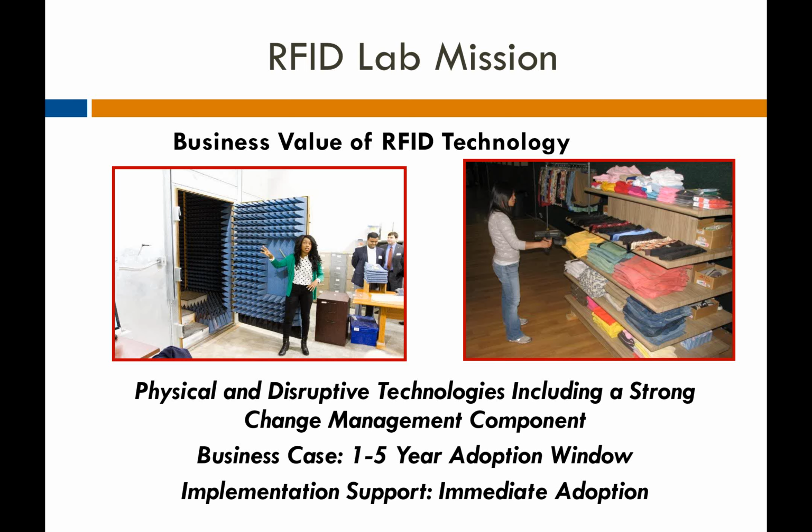We really look closely in that 1 to 5 year adoption window. We do look at some futuristic technologies, but we like to look at futuristic stuff that we're going to see sometime soon. It's not all looking at the Jetsons. It's more of things that we are expecting to see in retail stores lots of times before the students that are working in them even get out of college. And implementation support for folks who are going through adoption now. We support a lot of different implementations.